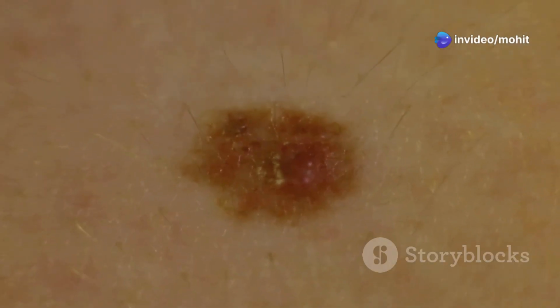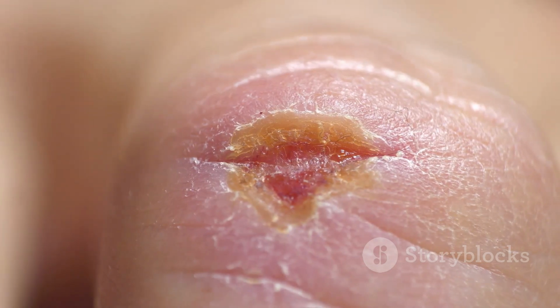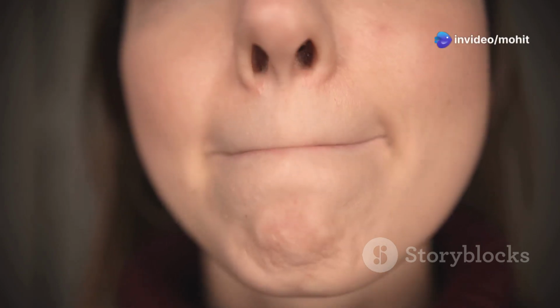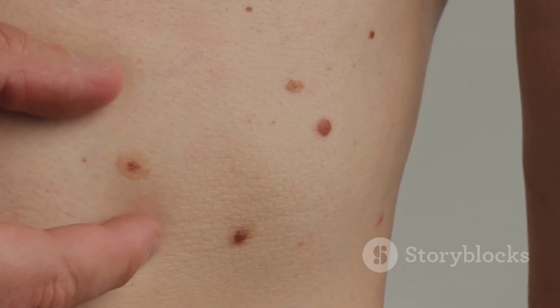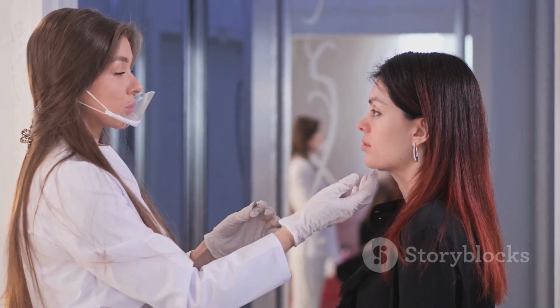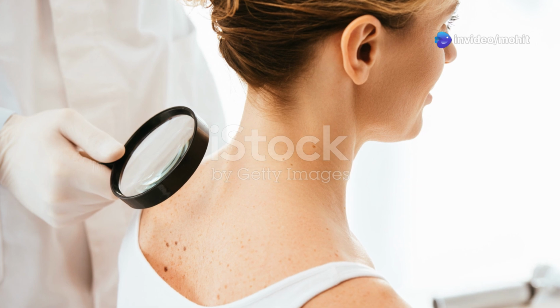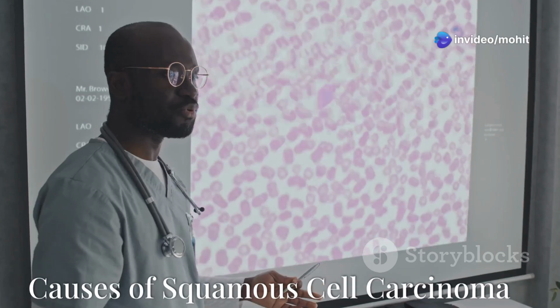Keep an eye out for any unusual growths too. These could be raised with a central depression, kind of like a tiny volcano. Sometimes these growths can bleed easily, even with minor scratches or bumps. And this is important. Squamous cell carcinoma can sometimes present as a wart-like growth or even a non-healing sore in your mouth. So, if you have any persistent sores or growths, especially in sun-exposed areas, don't ignore them. Get it checked out by a doctor just to be safe. Early detection is key when it comes to treating squamous cell carcinoma effectively.